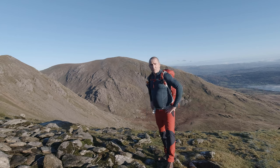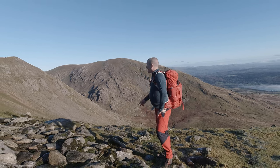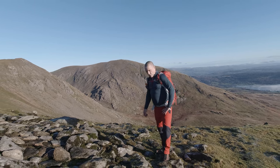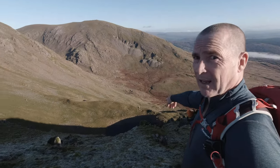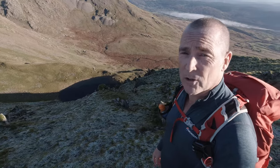Up on the ridge, how beautiful is that? There's the Old Man. Dow Crag's over there. Blind Tarn down there. Show you a shot of me swimming in it.